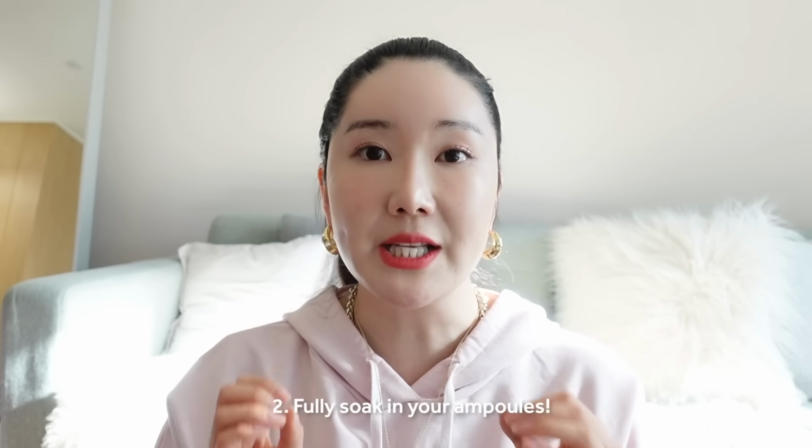And the second tip is something that you guys are probably already doing. It seems like it's not much, but it does make a difference. We have to make sure that you fully soak it in. And that can be so simple. Number 1, you can just use your 2 hands that you already have. Number 2, you can just give it some time. Dab, soak in, do what you gotta do, but give it some time before you move on to your cream step or whatever it may be.